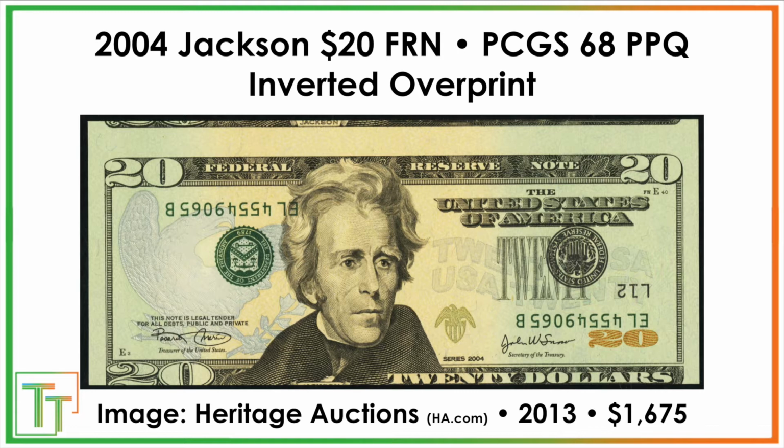And here's going to be the first error that we cover tonight, the inverted overprint, and you can see that overprint being the Federal Reserve and Treasury seal along with the serial numbers is totally flipped upside down. So essentially it's also misaligned or miscut, but that part did a 180, and this sold for $1,675. I think that's a really drastic error and really looks nice on the note in terms of being super, just different in terms of how it ends up presenting itself.